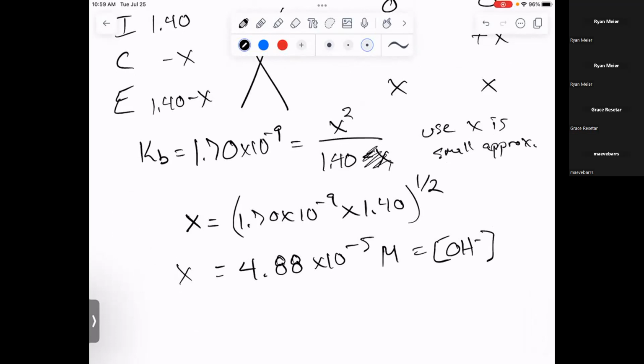But if I want to define pH, because that is probably the more common thing to get asked for, what would I do as a last couple of steps to find the pH from this point? I could take the negative log to find pOH and then just subtract that from 14, which is the usual ending there. pH is probably what's going to be asked for 90+% of the time in most problems.